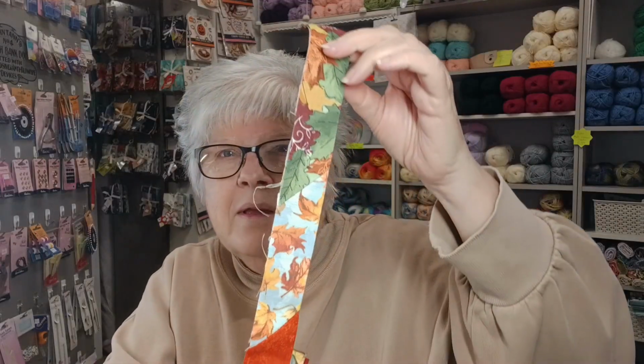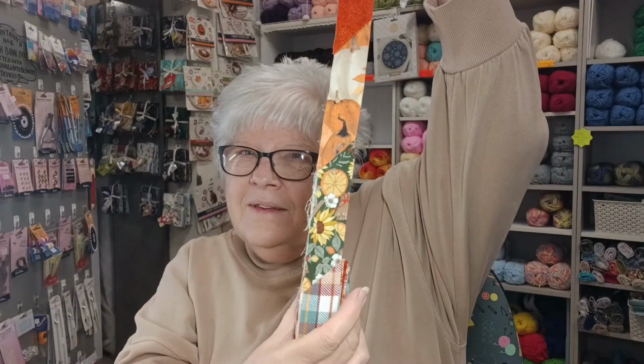Well, this is my binding. It's all rolled up nice and neat. It's all nicely pressed, and that's how it looks. I'm not going to unravel it anymore. You'll see it when it's on the bed runner.